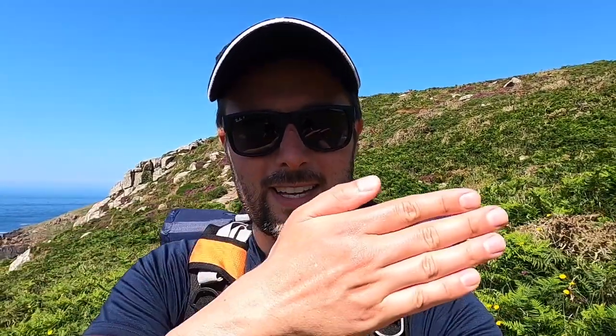Every so often what you'll find is natural features like a valley with a river running out to the sea, which not only means that you have to descend down into the valley, but you kind of have to go inland a little bit, and then once you've crossed the river you can go back out, but it also means you have to go uphill a bit.